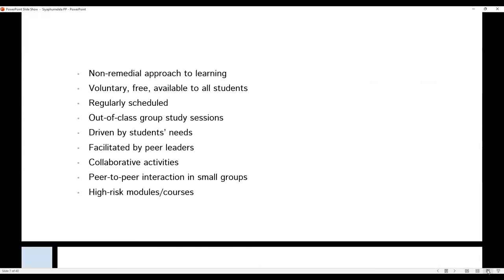Now, the SI program is non-remedial, it's voluntary, it's scheduled regularly every week, it is out of class, it is driven by students' needs, and this is very important, facilitated by peer leaders. They work in collaborative activities, peer-to-peer interaction in small groups, and it focuses on high-risk modules or courses.